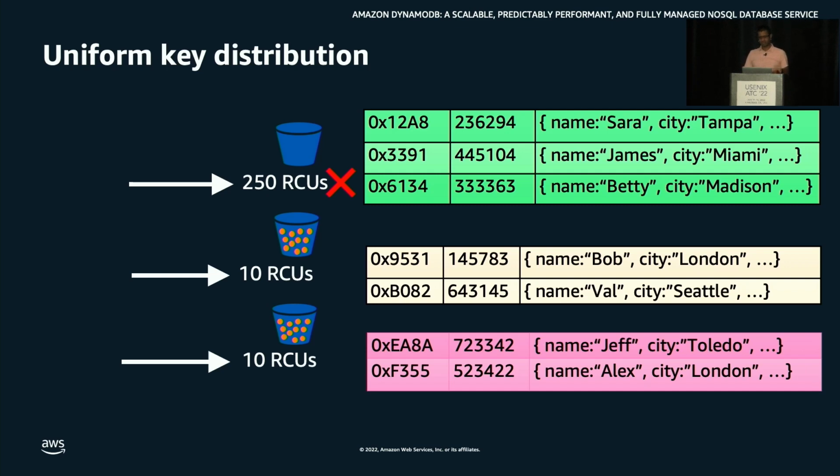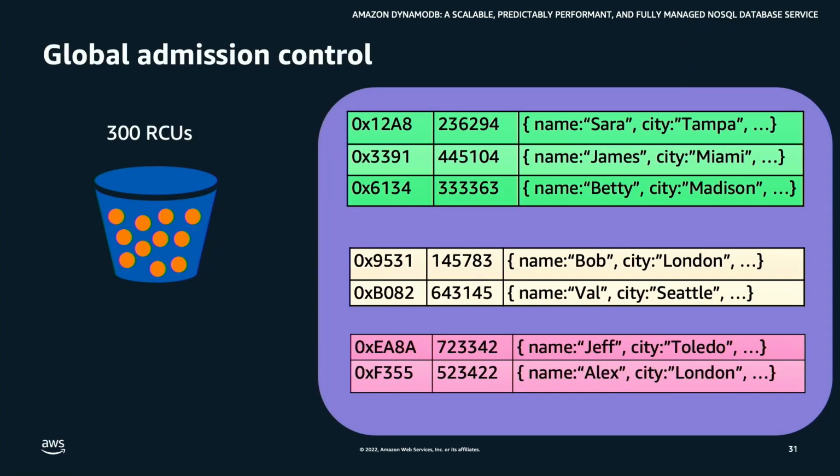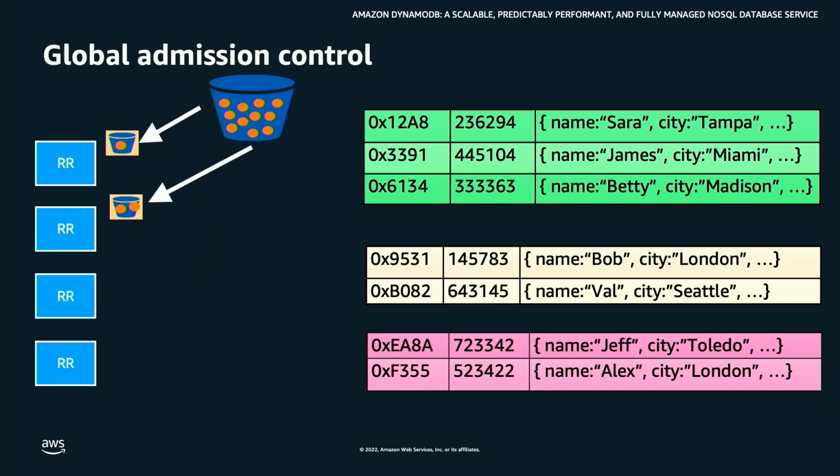So a key takeaway from this was, though bursting was great and solved some of the customers' problems, it wasn't sufficient, and we had tightly coupled partition level capacity to admission control, right? So we realized that removing admission control from the partition level would be the most beneficial thing for customers and for us as well, and letting the partition burst always. So we implemented something called global admission control, where we moved admission control up front.